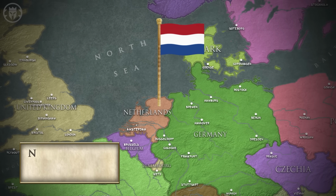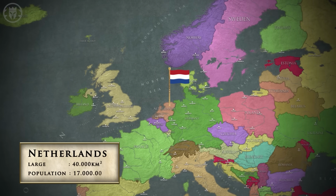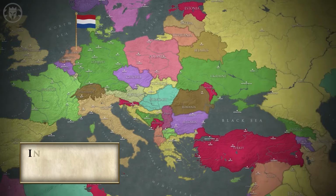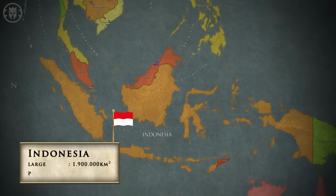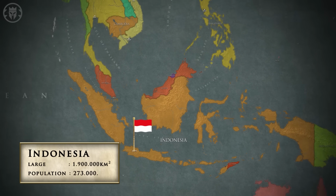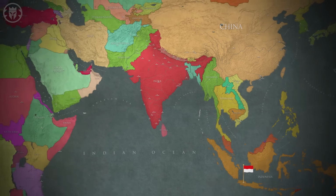The modern nation of the Netherlands is a small country, approximately 40,000 square kilometers in size, and home to a population of 17 million people. In contrast, the modern Republic of Indonesia is one of the biggest countries in the world, weighing in at a whopping 1.9 million square kilometers in size and home to over 273 million people, making it the fourth most populated country on Earth. Knowing this, a question arises.